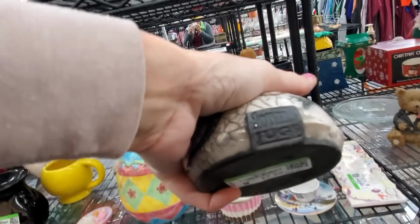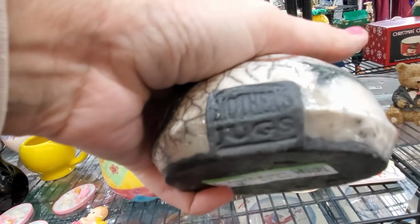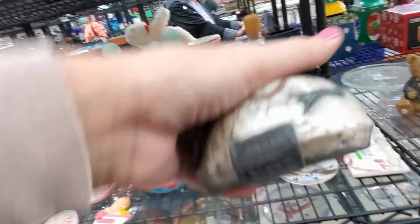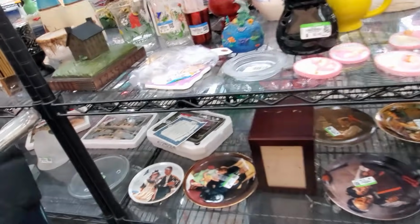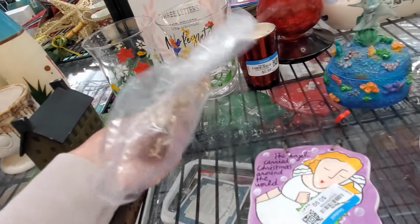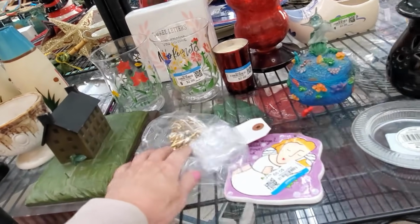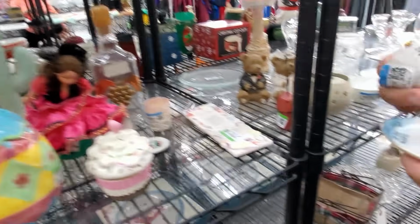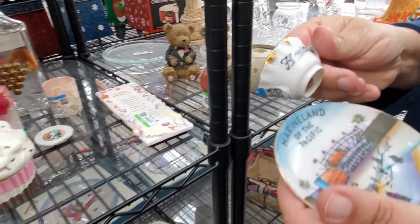Or, oh, it does have a Mother's something. Alright, we'll get it. It was Mother's Pugs, which I found interesting for a vase with a lizard on it. But there you go. Alright. She keeps finding cute little things.